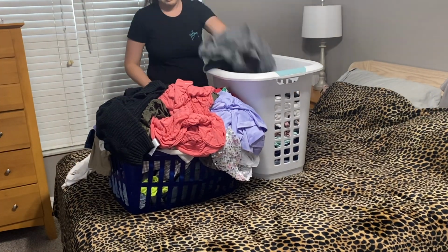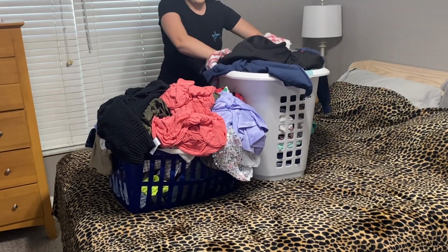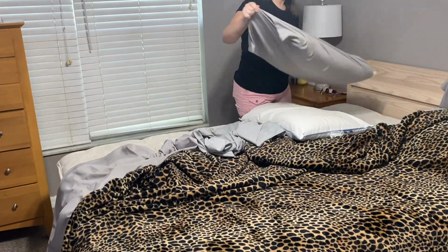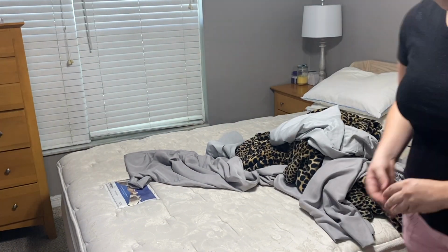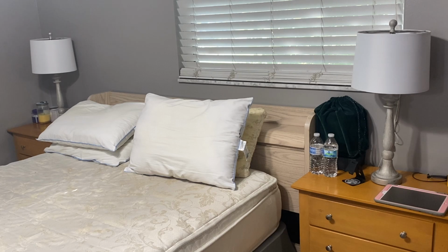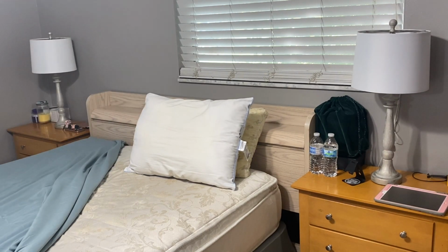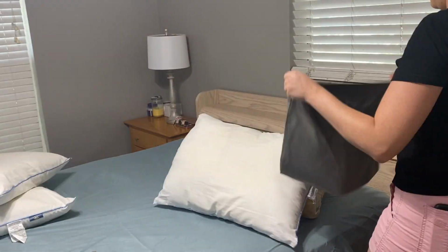So I have a couple of baskets of laundry here. They are clean. They have been clean for at least a couple of days, but I definitely need to get them sorted. But my ADD brain was working overtime and I was thinking, nope, I need to get the sheets in the laundry first, and then I'll sort the laundry. It's just the way my brain works. Just hold, please.